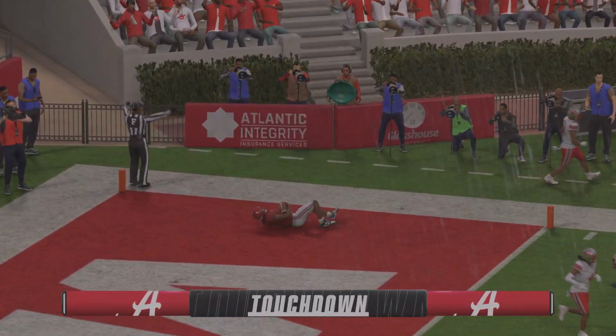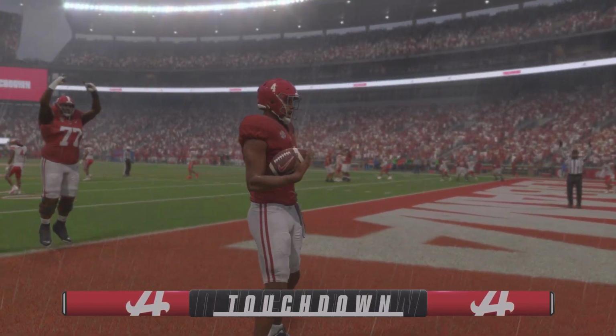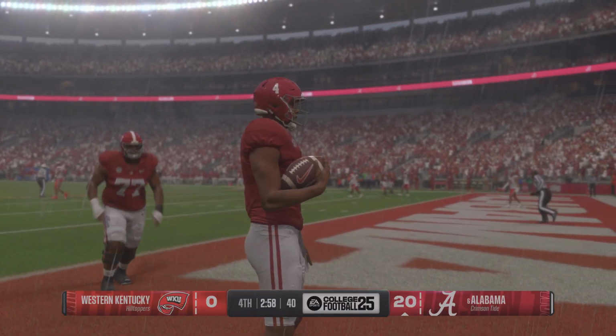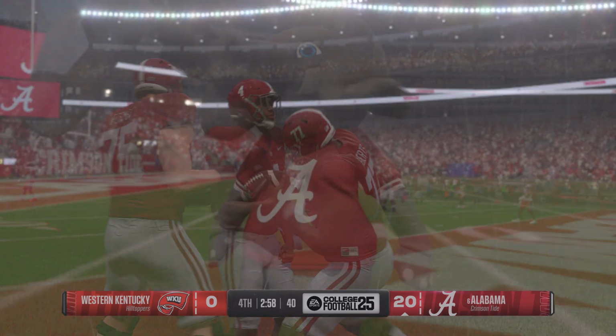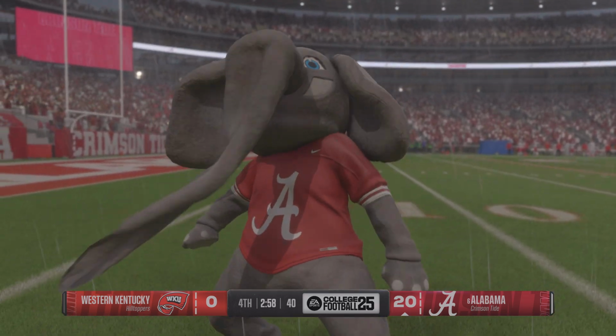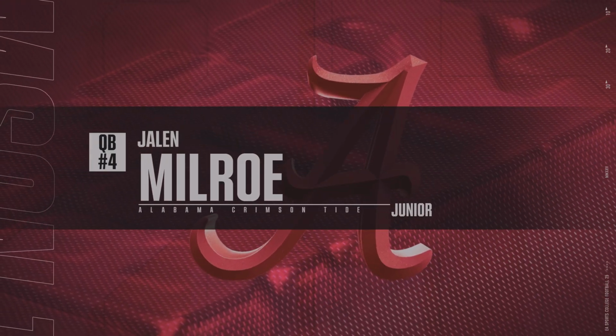And he'll finish the run in the end zone. Touchdown, Bama! The offense strikes again to extend its lead here in the 2nd half. And they got everything working. How great is this? You extend your lead, now you get your defense back on the field. Great job taking advantage of the situation and building on that lead.